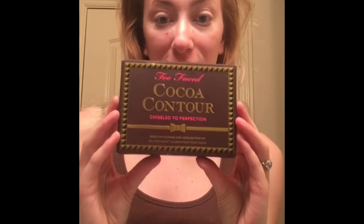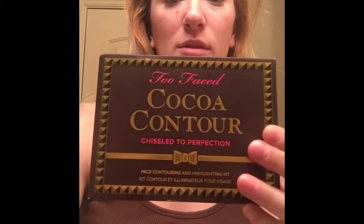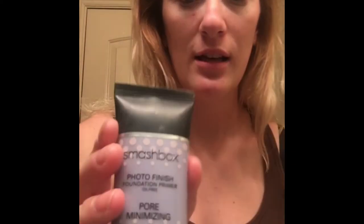With my makeup routine, I've always used drugstore makeup. I've never bought nice things until I started working more and I could afford it. So my first purchase was this. This smells exactly like chocolate. It's amazing. And I absolutely love it. It's beautiful. Bought this too.